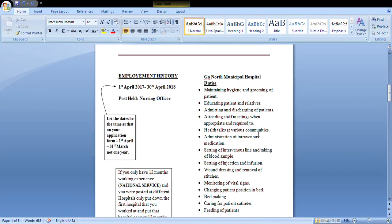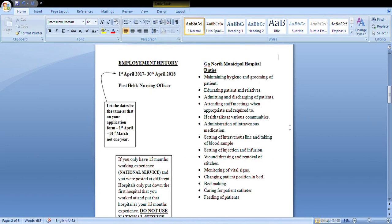Now on to the next section, employment history. This is where you worked. Please put the name of the hospital there and the duties, roles, and responsibilities that you had while you're working there. Here, please list as many as possible. In listing as many as possible, you show your experience while working.